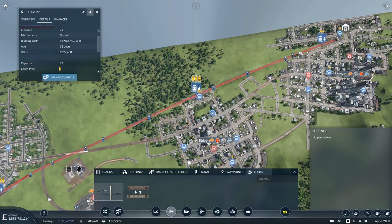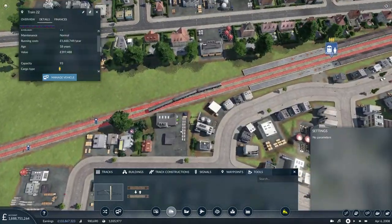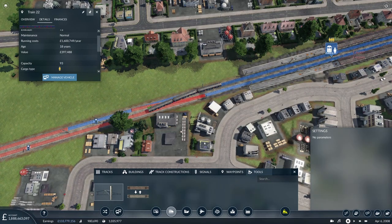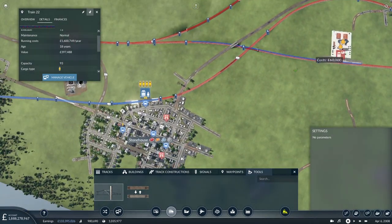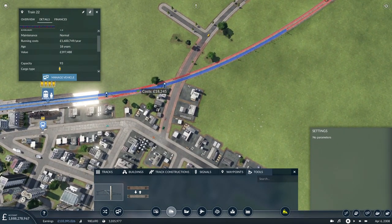Electrification. Starting from, let's do the, there to there. Okay, I think that's all done for that line. Actually, might as well do the rest of this line out to Cam. So we might actually electrify the line into Wales.